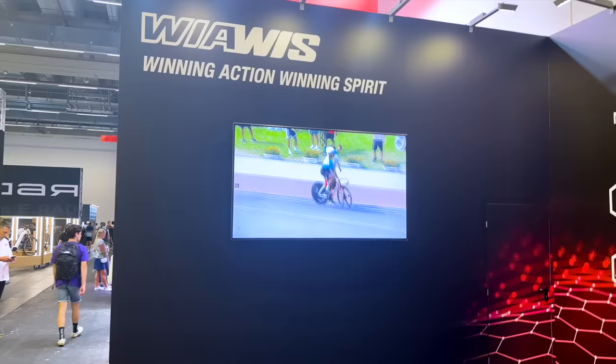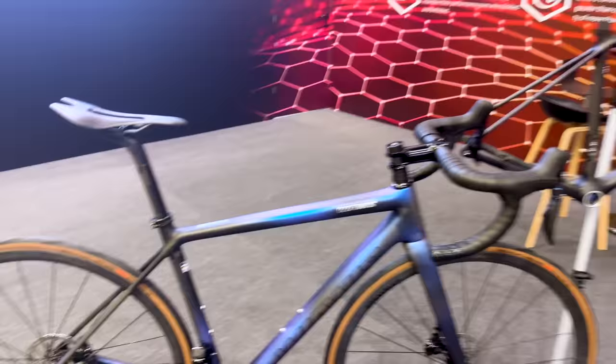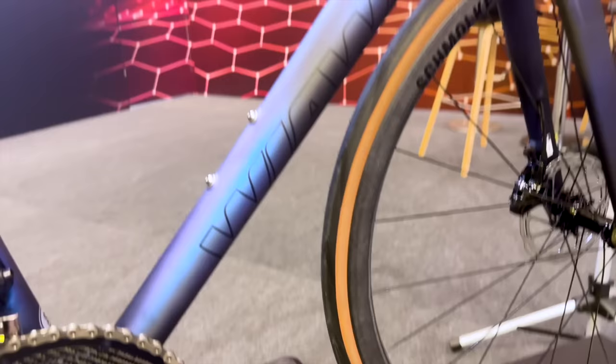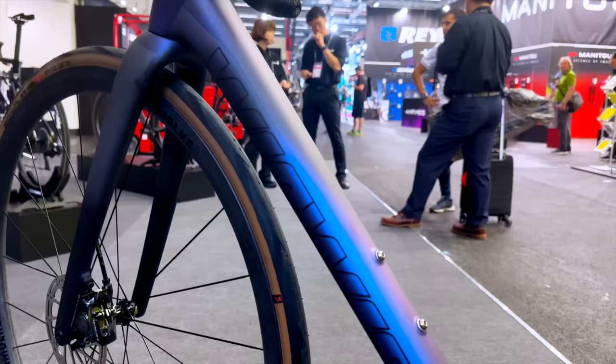I found something really interesting here. This frame is made of graphene. I just spoke with the lady here, and it's absolutely crazy. Look at the saddle, and the frame looks ridiculous. The finish is nice. And I will also show you how much it weighs. And it weighs only 680 grams. It's super lightweight. Look how it shines.